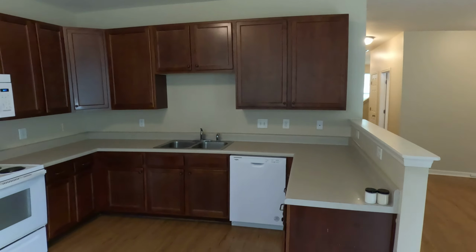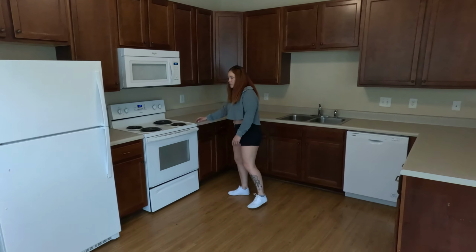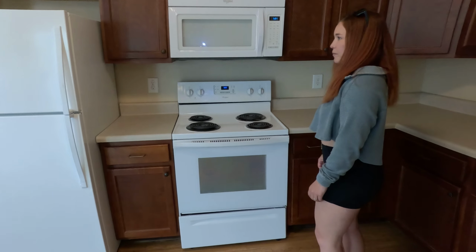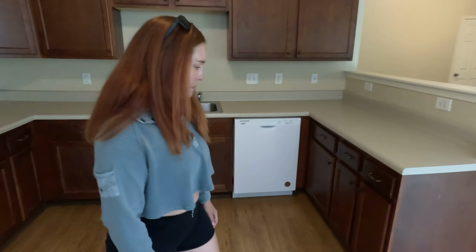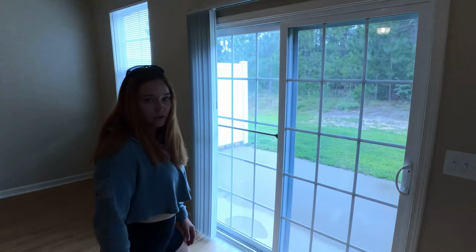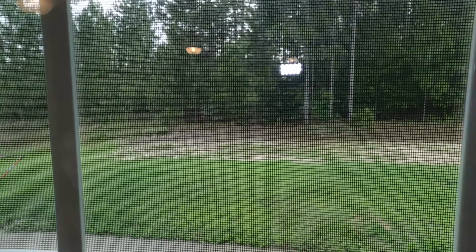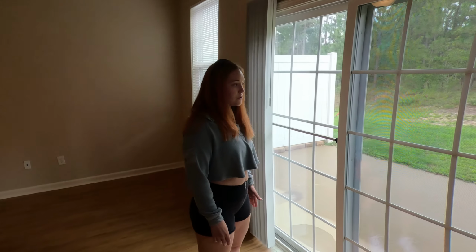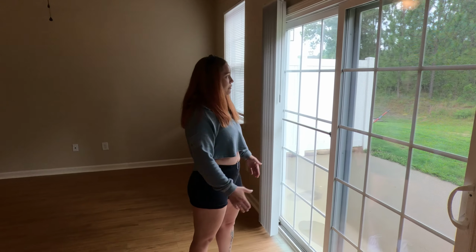So then you have your kitchen, your standard appliances, you know, dishwasher, electric stove, not gas. So that's a bummer, but it works. It wasn't bad. And then it'll open up into the back patio area. So you do have the option to get a fence. It costs, what was our fence rate? $35 a month. But they're pretty good and they're pretty quick. And they went back pretty deep.